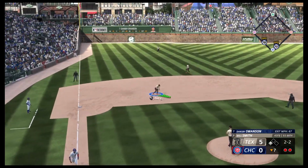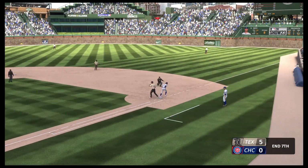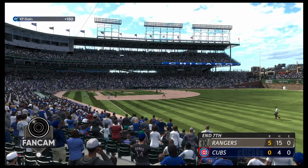To third, Young. Over to first, and Swanson is set down.